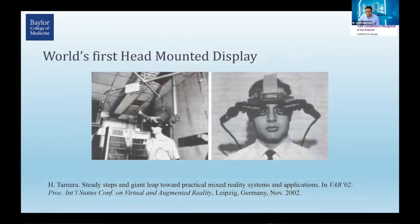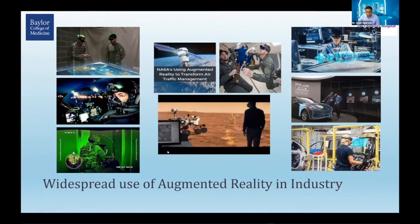So this is the first head-mounted display, and it was presented at the International Symposium on Virtual and Augmented Reality, Germany, 2002. And nowadays, there's been widespread use of augmented reality in industry. AR has the potential to revolutionize the entire market in every aspect. We definitely see it in education, medicine.